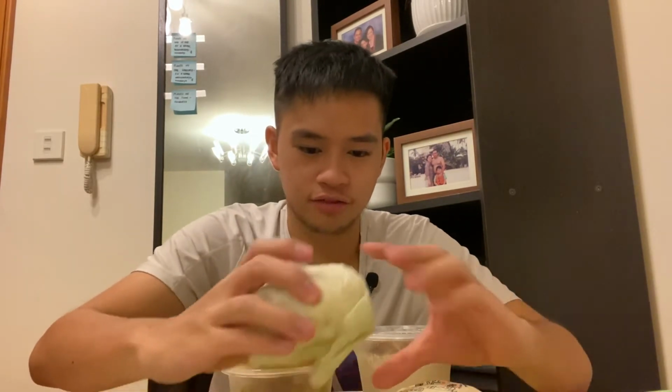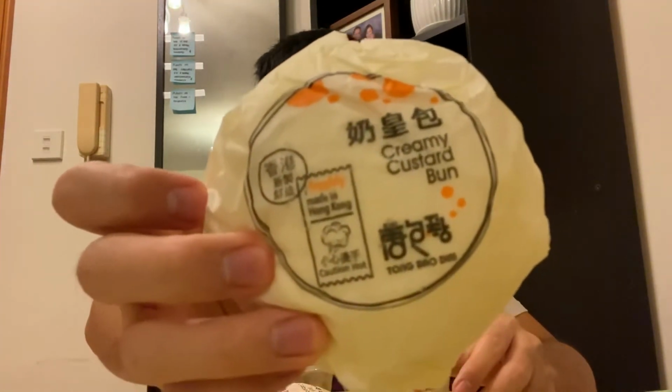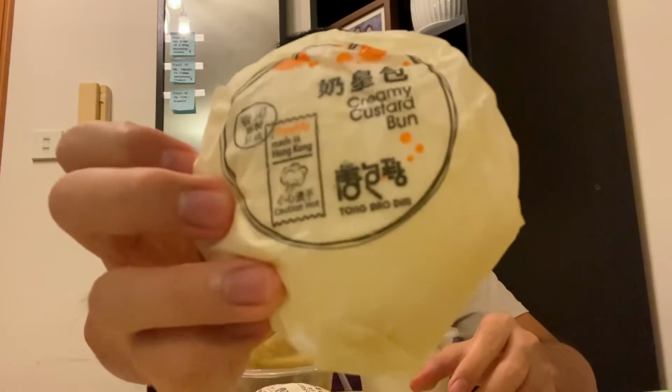And they also have these kind of buns which are wrapped up. So the first one I have here is the pork and cabbage, so it's a savory kind. And they also have some in dessert flavors. Here we have the creamy custard. As you can see, it's already more yellow in color. So yeah, I'm excited to try these 5 items for today.